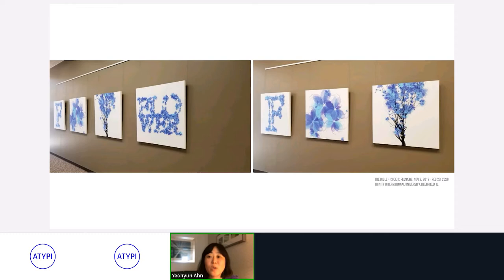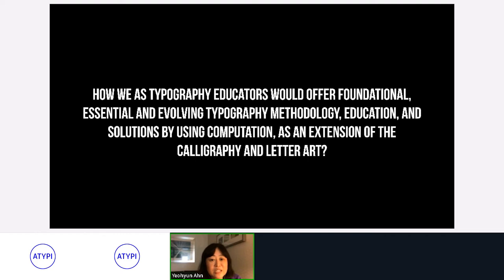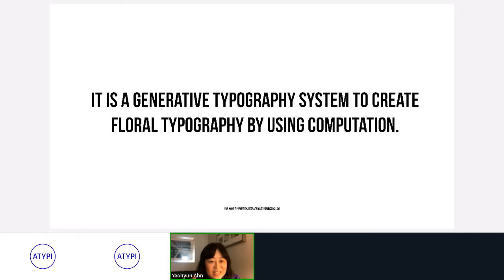Then I'm gonna go to the next slide. Embedding computation in typography education already existed, but it is still touching on variable experimental typography outputs, lacking arrangement with calligraphy, letter art, and typography. I'm gonna go to the next slide. How can we, as typography educators, offer foundational, essential, evolving typography methodology, education, and solutions by using computation as an extension of calligraphy and letter art? So this is a generative typography system to create floral typography by using computation.